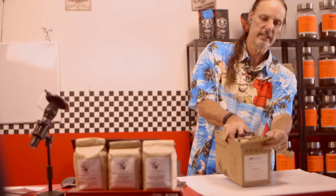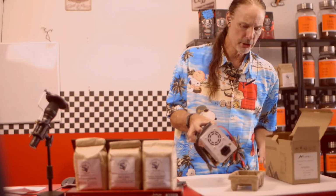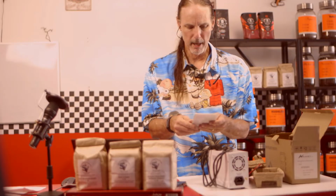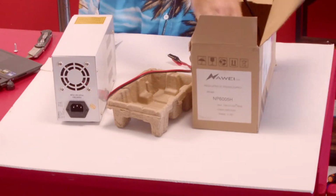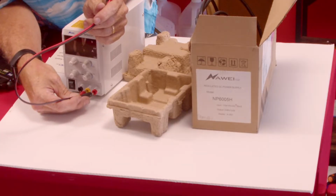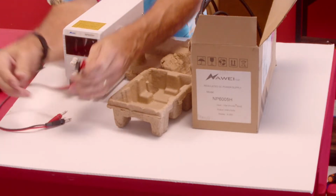this is what they call a bench, what do they call it? They call it a bench regulated DC power supply, or a bench power supply. It basically allows you to plug this in, dial up the voltage, the amperage you want to supply, plug these in here, and connect these little alligator clamps to a particular device.